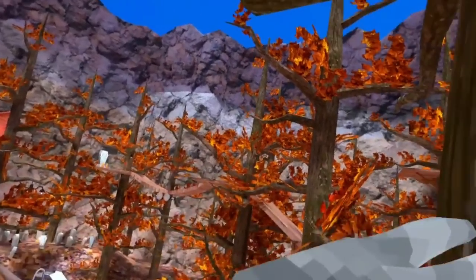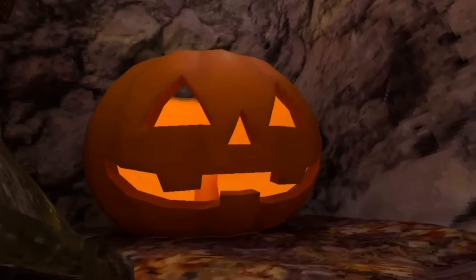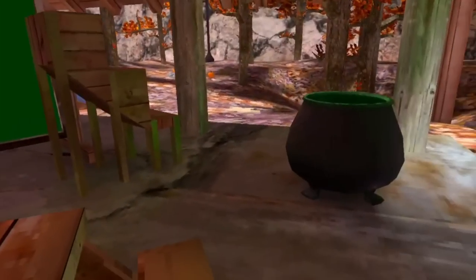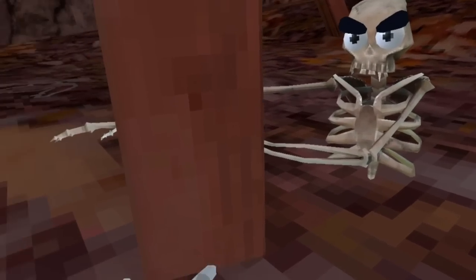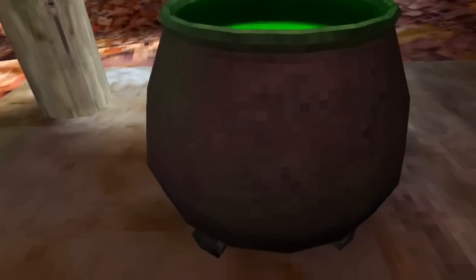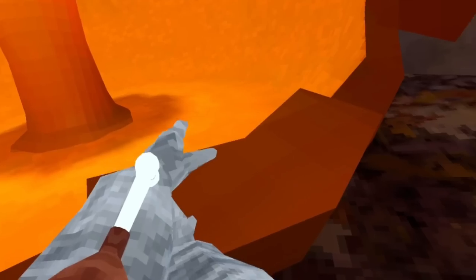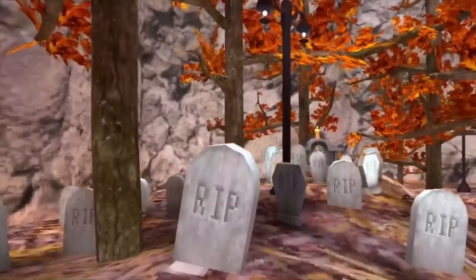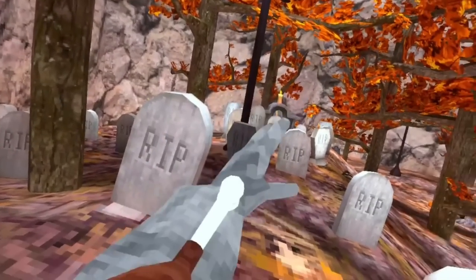Forest got a new change with the old fall leaves back. Pumpkin in the corner of forest. New decorations everywhere, including little skeletons doing Gorilla Tag mechanics like elevator climbing. Lots of new Gorilla Tag sounds. A new graveyard under treehouse, probably a reference to Ghost in the Graveyard.